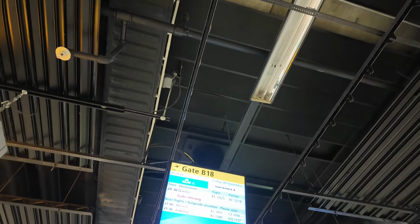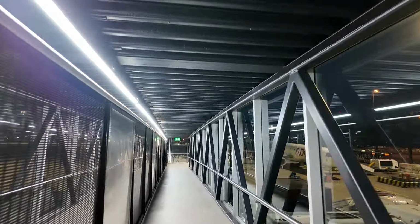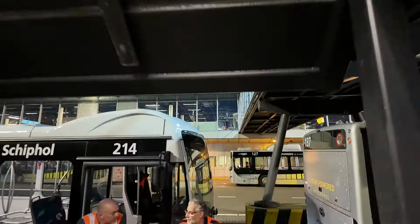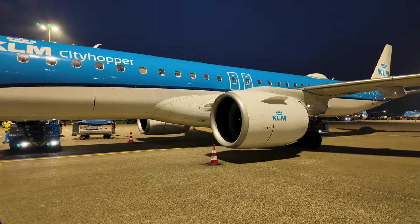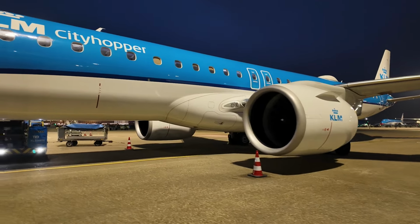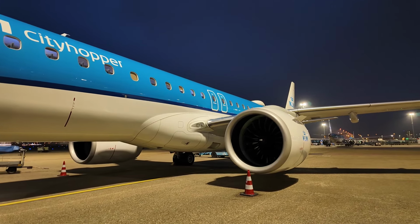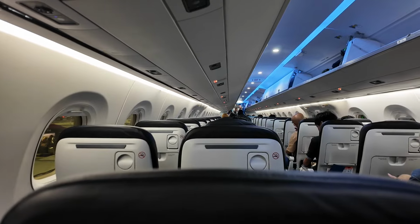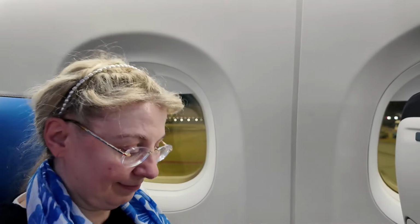Well, it's a busy gate, that's for sure. Flights departing every 30 minutes from this gate. I'm guessing it's just a bus gate. There's the bus. Embraer 195 E2. It's the one with the big engines. Oh, we've just about got a window seat, a window, but not much.